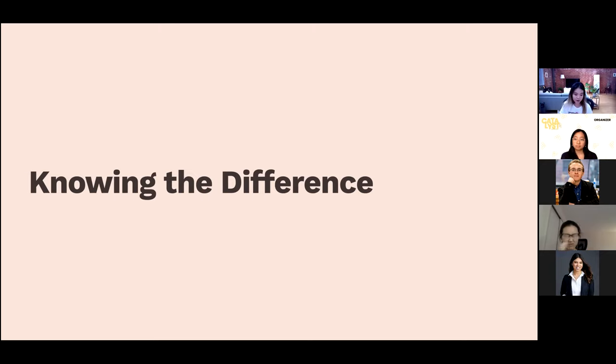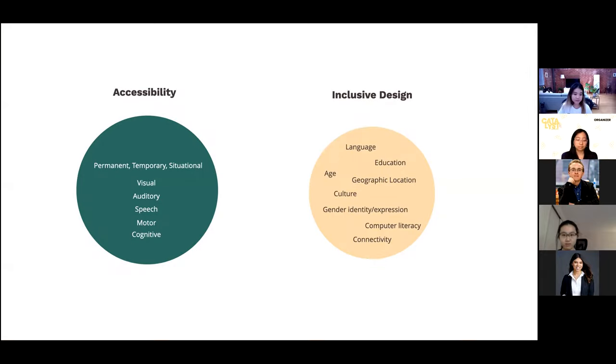So before we go into how to combine the two principles together, we need to be able to identify the differences. So here you see accessibility primarily focuses on people with disabilities. That includes individuals with vision, hearing, speech, mobility, and learning disabilities. Accessibility in design allows users of diverse abilities to navigate, understand, and use the UI. It is an attribute of the final product.